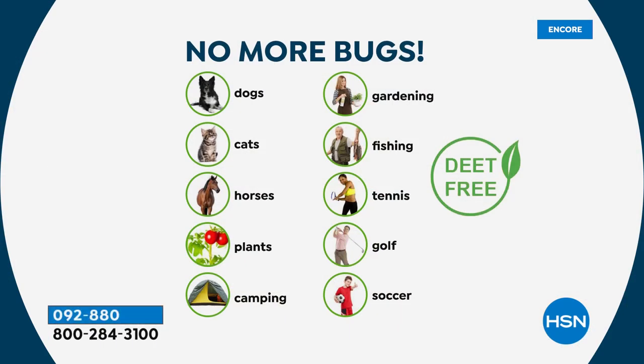Now, look at all the places I can put this: on my kitty cat. I spray, and the horse community loves it because those flies really get to the horses. I use this on the plants. I will show you how to mix it in a minute, but you're going to want to water it down a little bit for the plants. You'll bring this camping. You'll use this gardening, fishing.